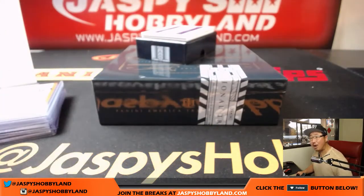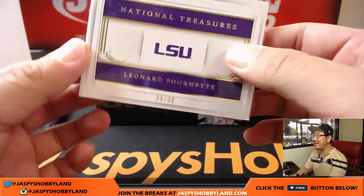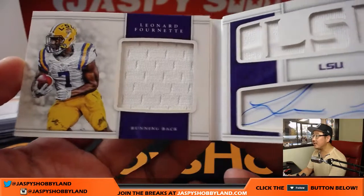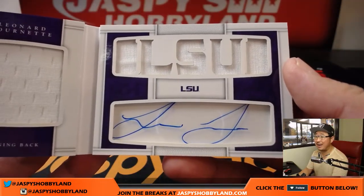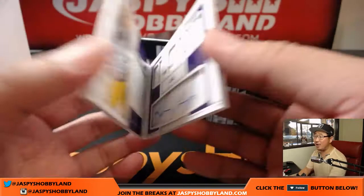And this one is out of 30. Out of 30, and it's 29 out of 30. Didn't someone call a 9? Nice. There's Leonard Fournette, dual relic. You got the LSU window right there and a nice autograph. Nice Leonard Fournette, 29 out of 30.